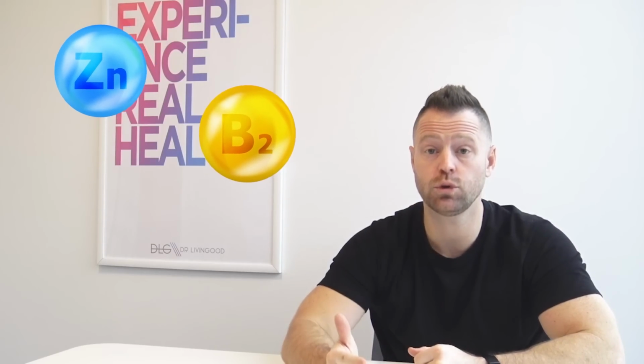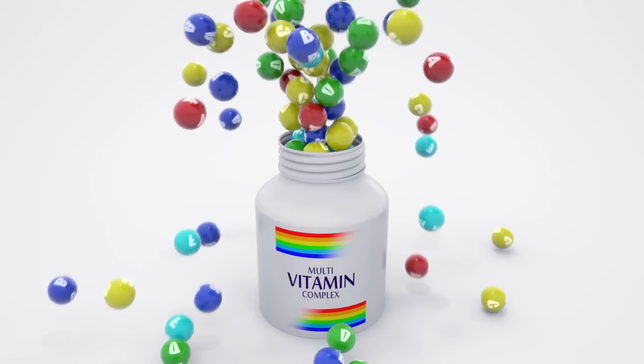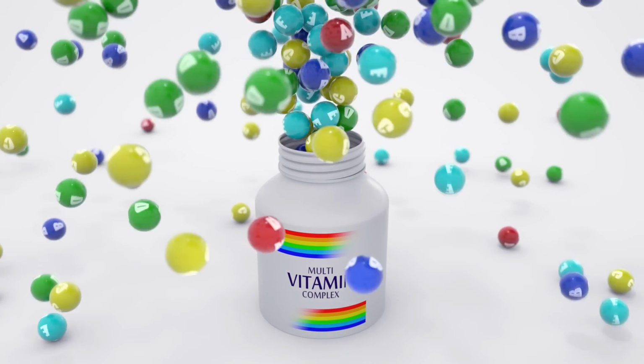Zinc, B2, B3, and B6. So 3 of the B vitamins. You got vitamin B2, B3, and B6. So a good multivitamin is going to get those in for you. Iron, we already covered a bit as far as eating your meats. You can also supplement it. Make sure it's in the chelated form. But if you are having dandruff, it might be deficiency in those vitamins.